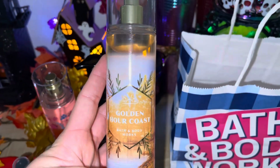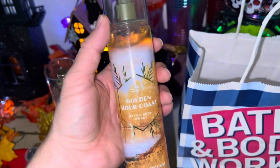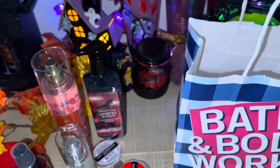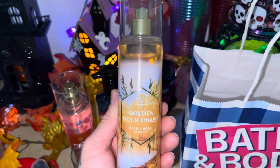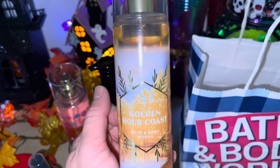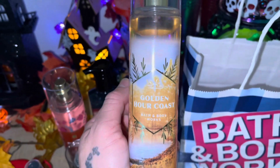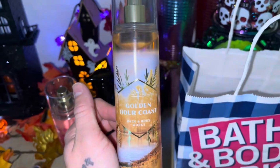But back to this one really quickly. This smells really good, you guys. It has that woody scent, if you're into woody scents. It's not like Sunrise Woods. I feel like it's so much better. It has that little citrusy bergamot moment and also that fruity pear moment as well with the woody note. It's just a perfect combination in my opinion.